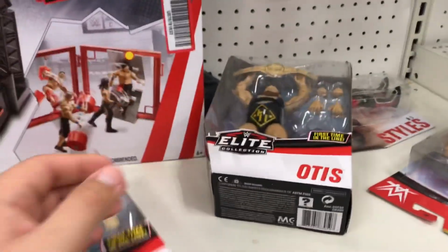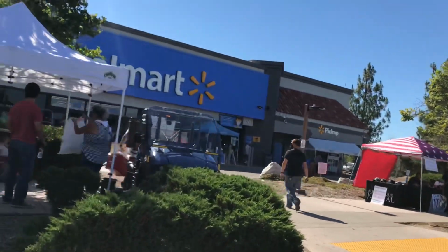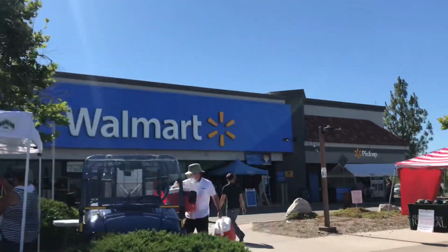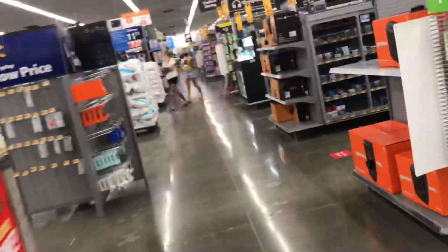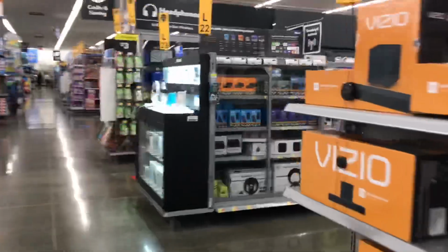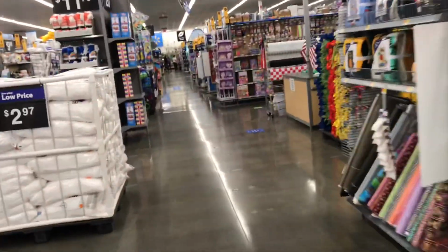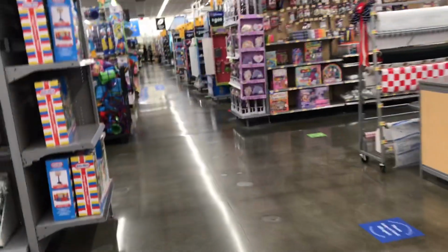I'm not a fan, so I'm just going to pass on that and see what we can find in another store. And we're at Walmart now, so let's see what we can find at this Walmart, because I'm pretty sure this is a pristine store, so usually they get pretty good stuff. Every time I've been here, I've found pretty cool stuff. Going through electronics here, trying to cut through the toy section. Toys are straight down there.